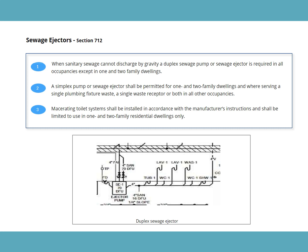As per section 712, when sanitary sewage cannot discharge by gravity, a duplex sewage pump or sewage ejector is required in all occupancies except in 1 and 2 family dwellings. A simplex pump or sewage ejector shall be permitted for 1 and 2 family dwellings, and where serving a single plumbing fixture waste, a single waste receptor, or both are permitted in all other occupancies. Macerating toilet systems shall be installed in accordance with the manufacturer's instructions, and shall be limited to use in 1 and 2 family residential dwellings only.